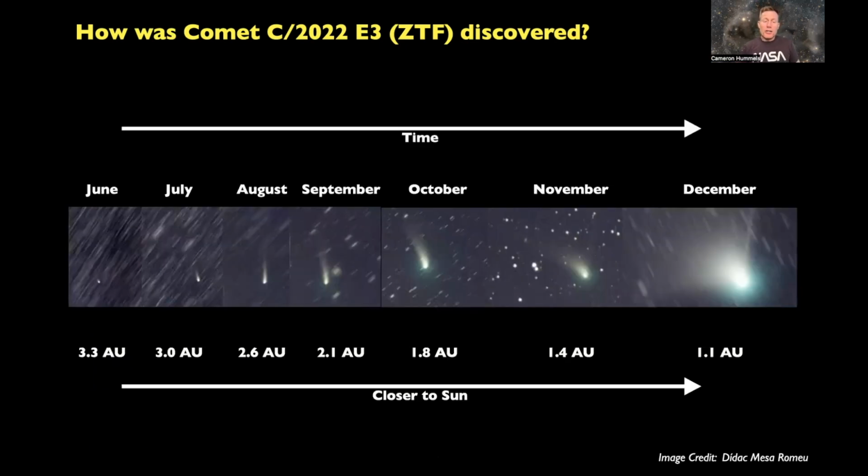And initially it was thought that this was just an asteroid, but as they continued to watch this, and people from the community continued to watch this, you started to see a tail develop behind it. So this is kind of a time lapse showing from June 2022 until December 2022. As this object got closer and closer to the sun, this is the distance to the sun, 3.5 astronomical units, and then closer and closer until it got about the same distance as the Earth is to the sun. As you can see, it develops quite a tail and it gets brighter and brighter and brighter.